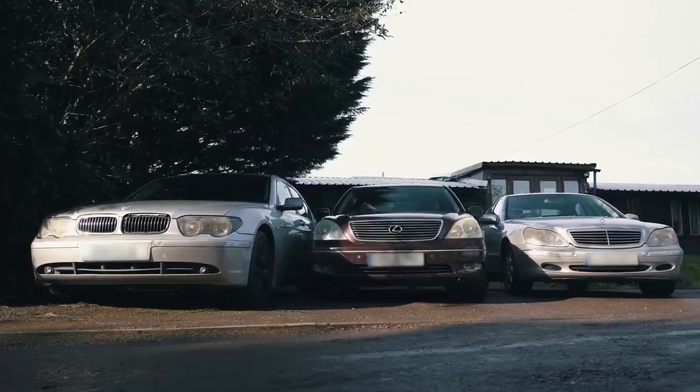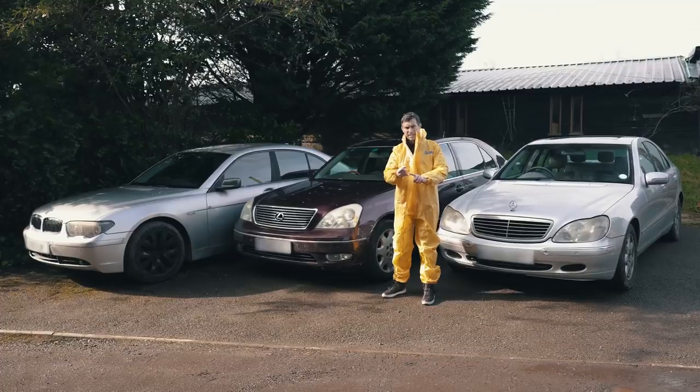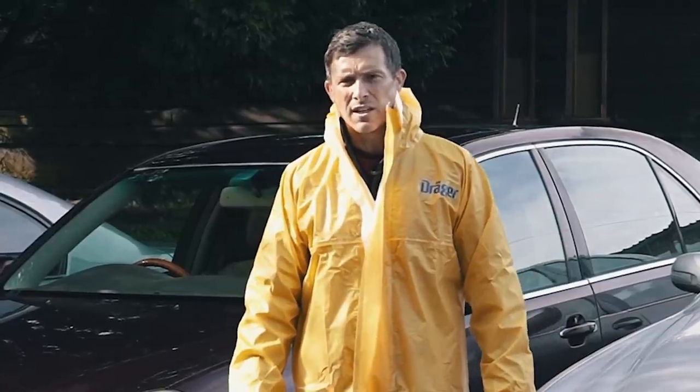So with these three cars, I'm going to be performing various scientific tests on them to look for things such as human feces, bodily fluids, and narcotics. I'm Matt Watson, and you're watching Car.